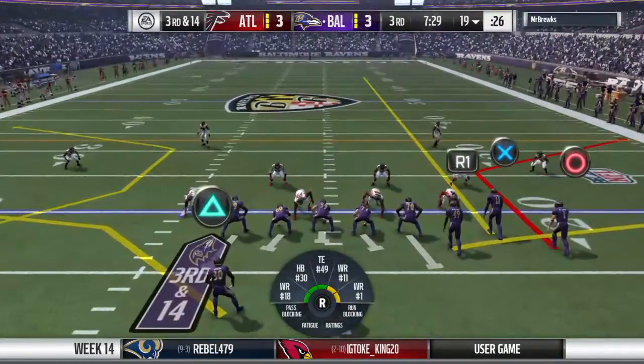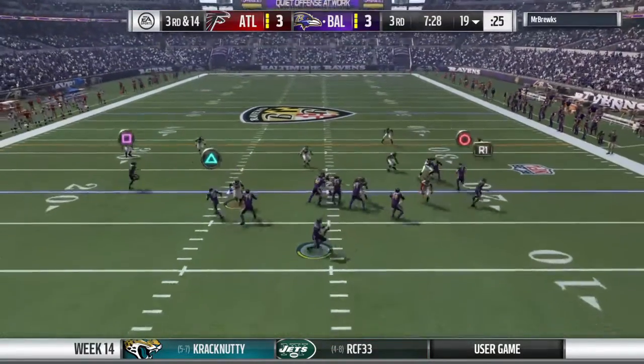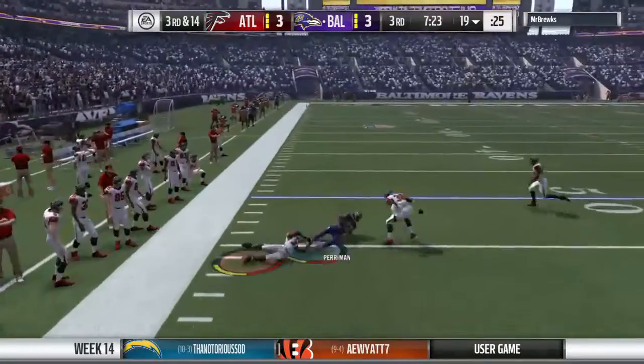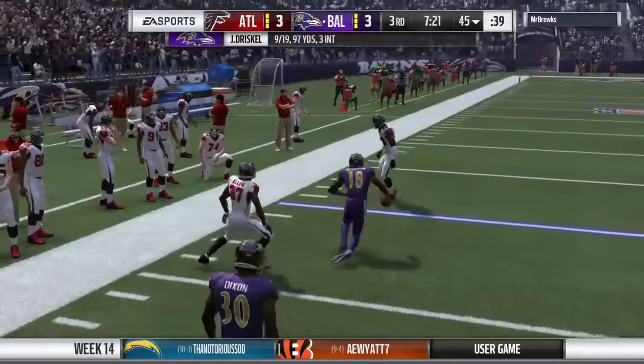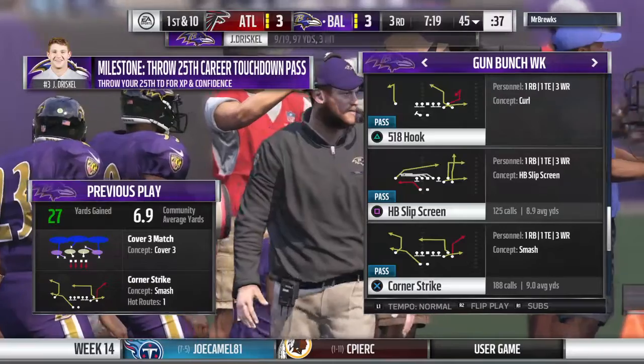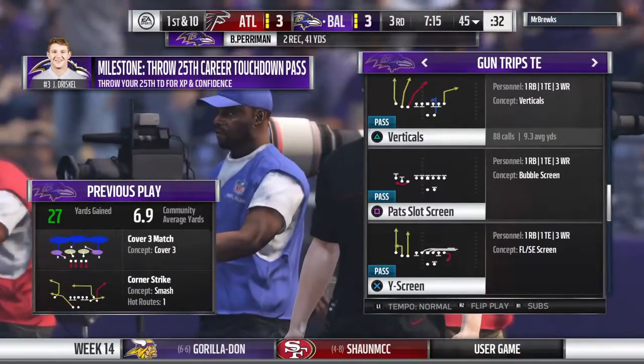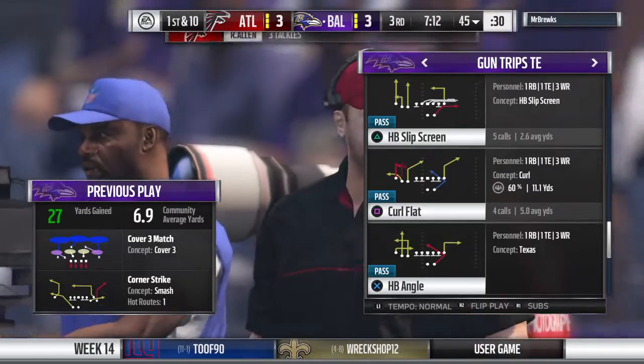And they'll add a DB in the secondary here on 3rd and 14. They'll look to throw. He's got a man. That's caught. Left sideline. They give him 27 yards on the third down conversion. He's such a good route runner. Shows it there on third down. Very proficient and a good pass.